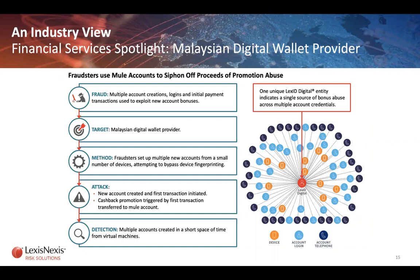From the fraud perspective, what we saw was multiple account creations, then logons, and then processing initial payment transactions, and trying to take advantage of any offers or bonuses that would be in progress as well. Get an extra 10% of the payment if you process 10 transactions in the first period. They targeted this company. The fraudsters were operating multiple accounts, but actually they were creating multiple accounts from a small number of devices.